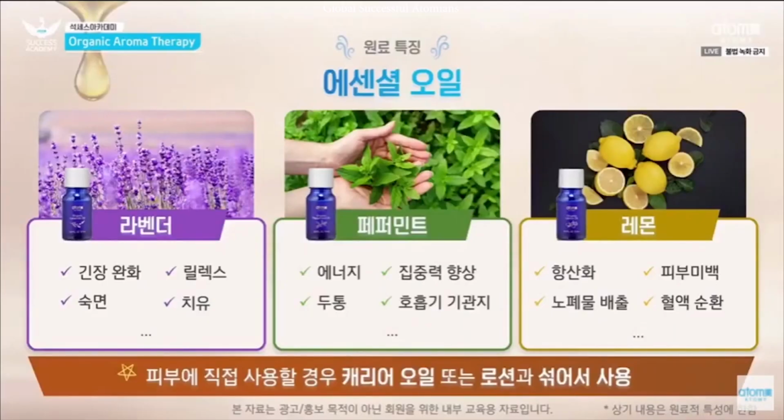And while using these essential oils, we need something called jojoba oil. It is a very important thing to use with the essential oils because it acts as a mildening effect. So while using these essential oils, please remember not to use it directly on your skin, but to mix with the carrier oil or lotions.